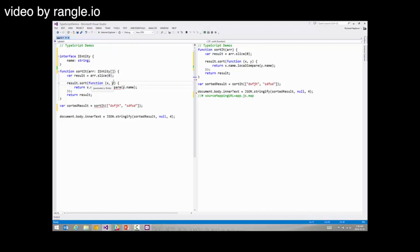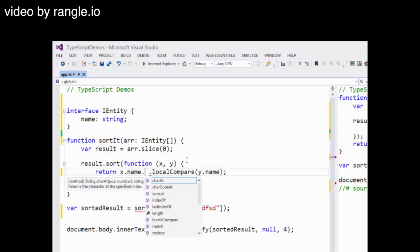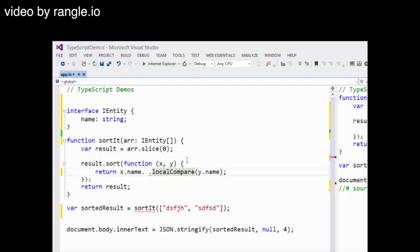And the benefit of that is now that inside this function we know what the properties are on x. So I can go x dot, and I can see, oh, it's got just a single name property. Now, name is a string, and if we look at what's available on a string data type, we can see that we've got a number of functions here, and one of them is called localeCompare, and you can see from this line of code here, that's actually a typo. So I can fix that, no problem. localeCompare. So it's going to do a string comparison on those two values and return a value that indicates whether x is greater than y, and that fixes our problem.